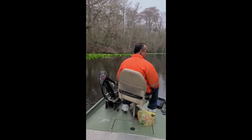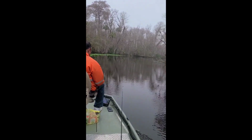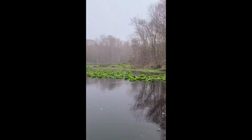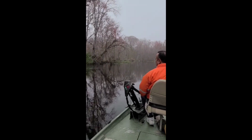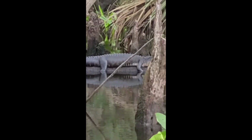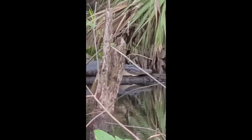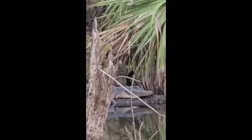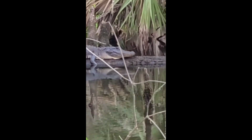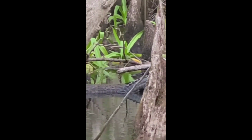This is the water that feeds into Rodman Reservoir, where we've been fishing. It's the Ocklawaha River. We've yet to see an alligator, but I'm sure they've seen us. He's a good size to take home. If there's an alligator here, there have to be some really nice big fish too. I'm zoomed in. He's really very small. He might be 4 feet long, 3.5 feet long.